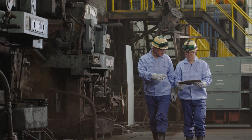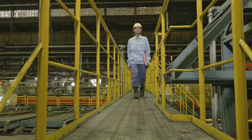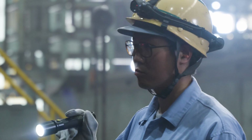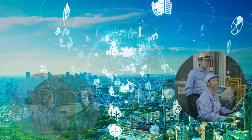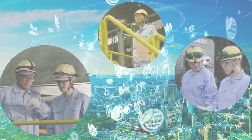Sanyo Special Steel will continue to keep our sights fixed on the future, take on the challenge of bringing further innovation to our technologies, and manufacture highly reliable special steel products that meet the needs of our customers. Sanyo Special Steel.